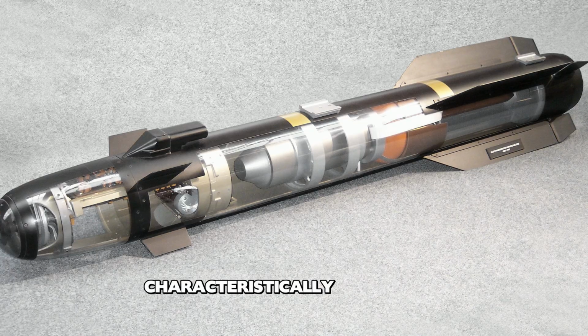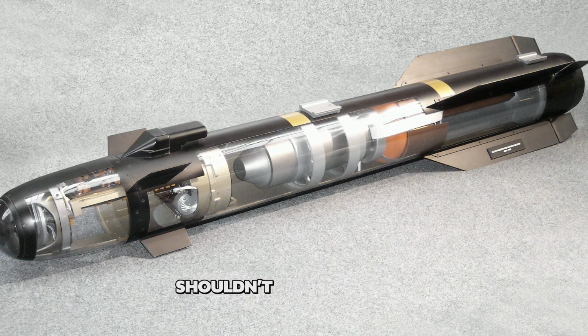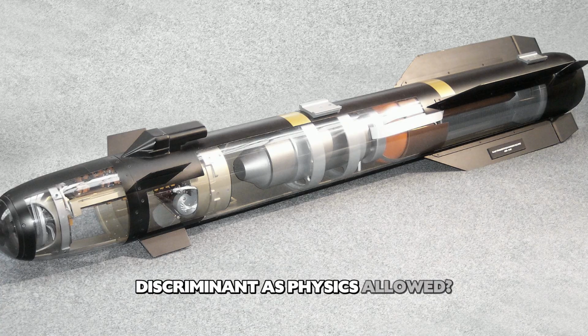Word's response was characteristically pragmatic. If nations chose to fight wars, shouldn't weapons be as discriminate as physics allowed?